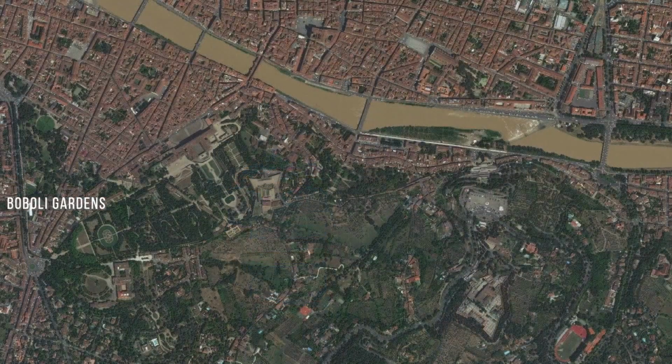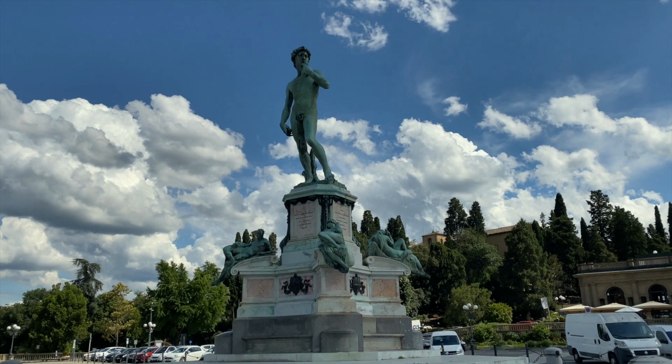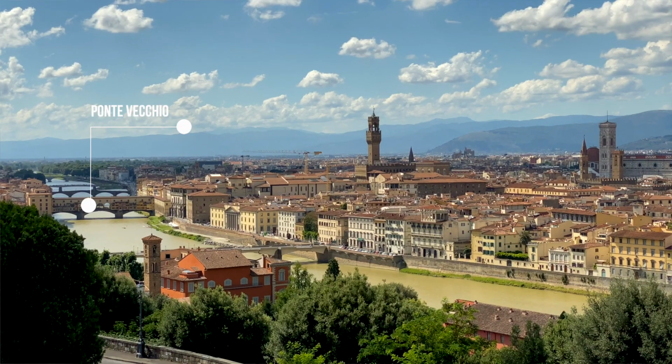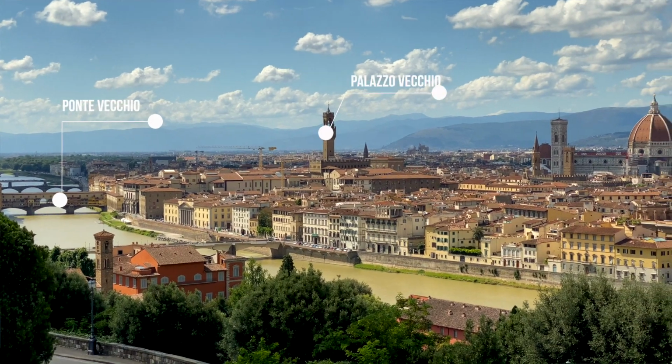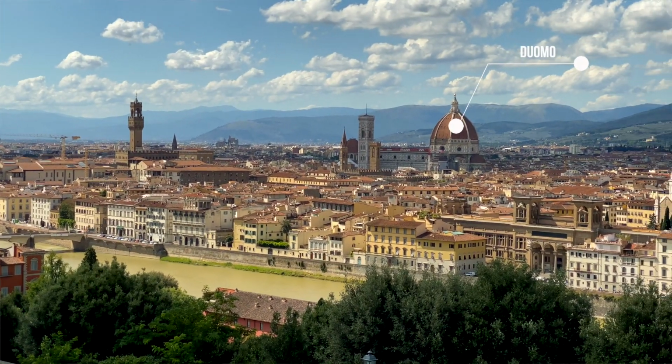And now we are off to Piazzale Michelangelo, one of the best views in the world. We are on top of Piazzale Michelangelo, where you have one of the most beautiful views in the world. You can see the old city of Florence from here. You can see Ponte Vecchio, the Palazzo Vecchio, the Duomo, Santa Croce, and the old city.